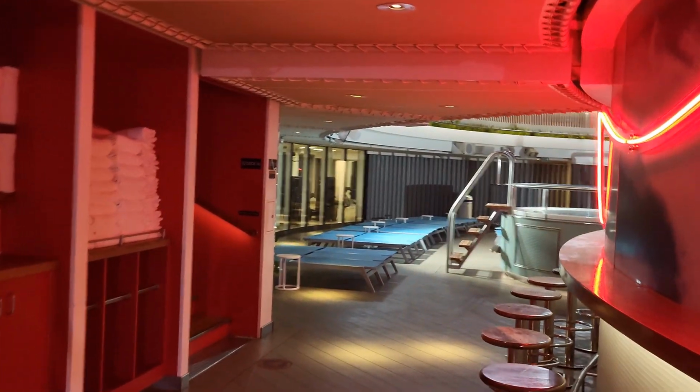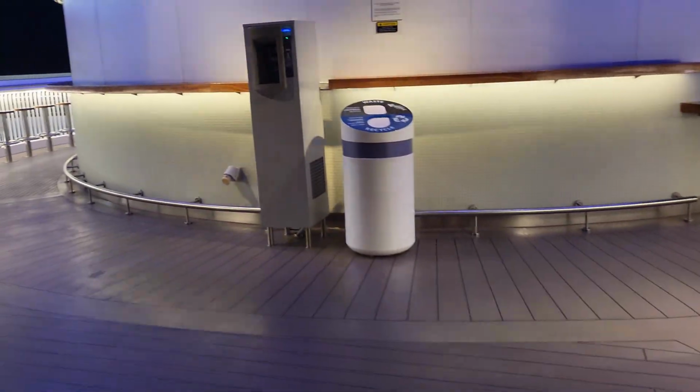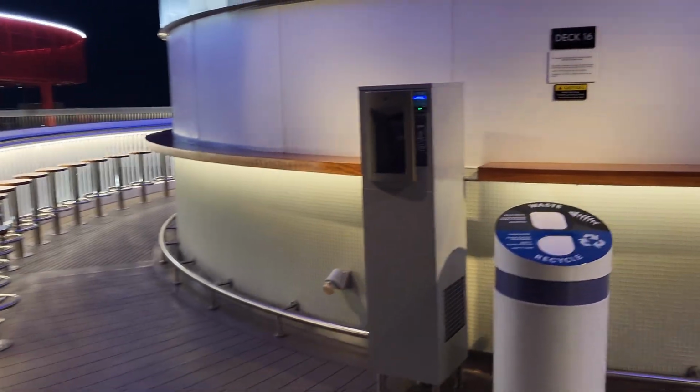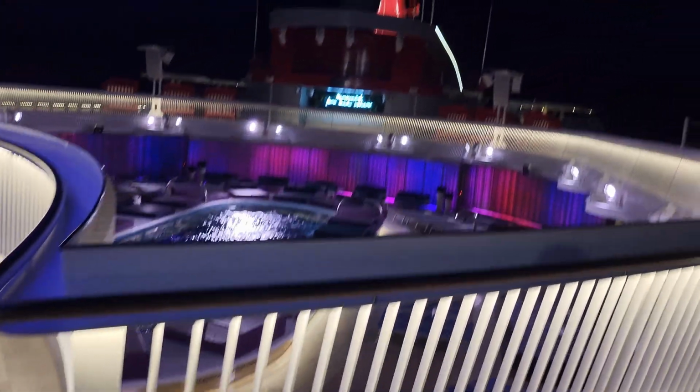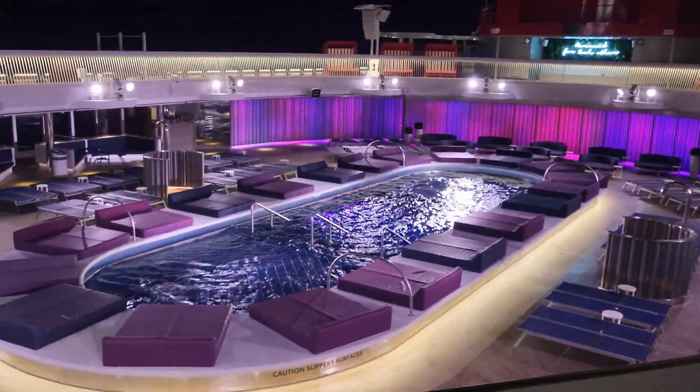All right, so we don't have to go back to the elevator. We can go up these stairs here to the 16th, and oh wow, it gets really windy up here. So Carolyn's gonna stay behind by the stairs. There's another water machine, and here's two more bars, just like downstairs, one on each side. You can see the stools. Didn't really show the bar, but you might see them on the way back. And there's the pool area from above, and look at that water moving.